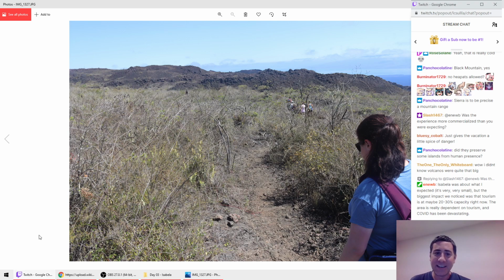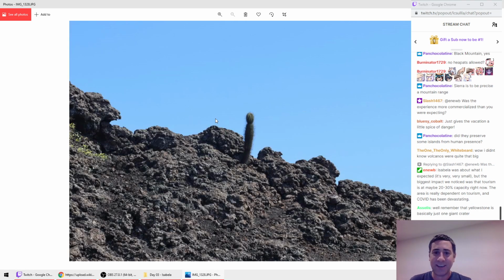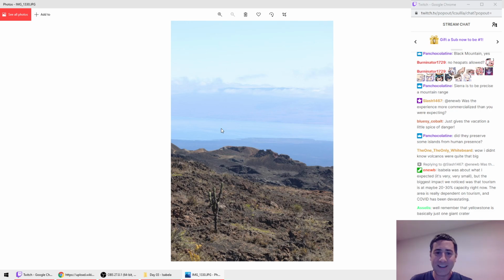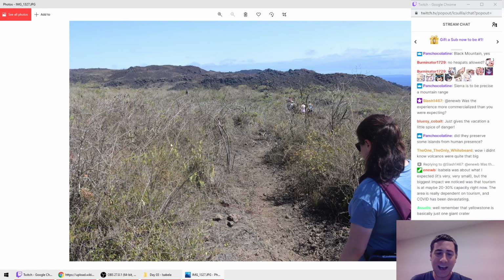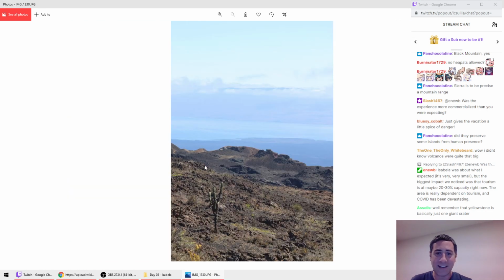So we walked through these different areas where there had been previous eruptions. So up here was the 1,000-year-old lava field. Everything's pretty much grown back from 1,000 years ago.